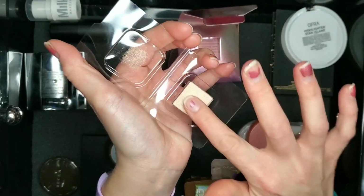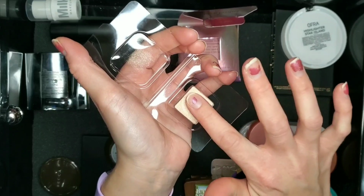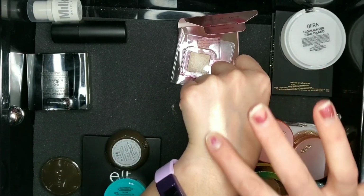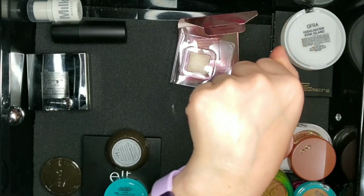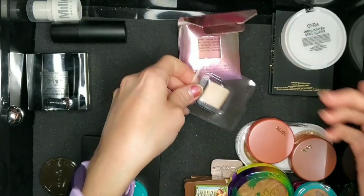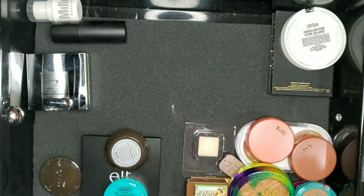Okay, so here is what it looks like. It kind of has a chalky feel to it, but yet a little creamy at the same time. I don't know, it's kind of weird to say. So I'll put it over here. This is a very golden glowy highlight. It's obvious that it is on my skin, but it is another one that you can kind of build up. So I'm gonna just throw this away. I don't know why I kept that. And put this over here to just add to my Z palette.